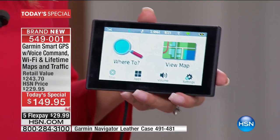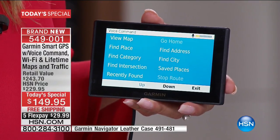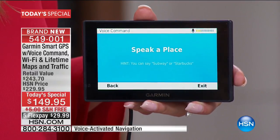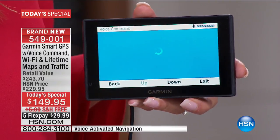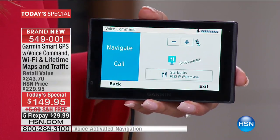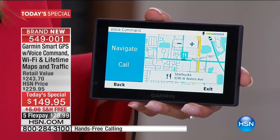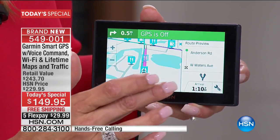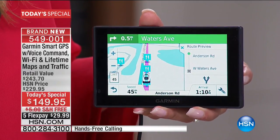Here's the way this works. Voice command. Say a command. Find place. Speak the name of a place. Starbucks. Searching for Starbucks. Select a line number. 2. Would you like to begin navigation? Yes. Navigate. So now she's off and running. You get the idea. She's automatically now giving us turn-by-turn directions.